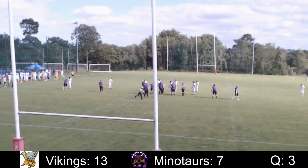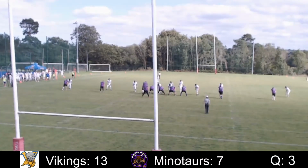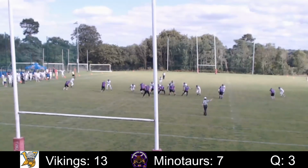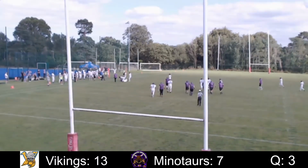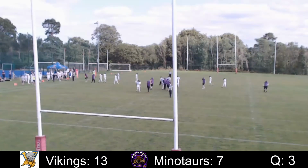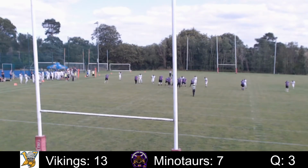Minotaurs come out and spread again here. Despite the many requests, the Wasps won't leave us alone. The Wasps will not stop. Ball snapped. Great throw there to Jack Lynch. Vikings keep it in front of them, but Connor Brennan and Jack Lynch found a hole in the zone there. Third and 15 here for the Minotaurs. Good chunk play there.